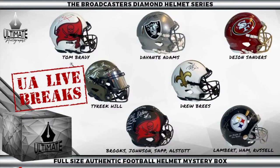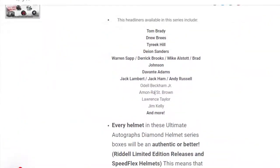The Broadcasters Diamond helmets. So again, for $83, you can get the GOAT, 7-time Super Bowl champion Tom Brady. For $83, number 2 all-time passing yards, passing touchdowns, Drew Brees. You can get a Deion Sanders. You can get a triple signed Jack Lambert, Jack Ham, Andy Russell, maybe the best linebacking trio of all time for the Steel Curtain. Other helmets in this series, Amon-Ra St. Brown. We did pull the OBJ, but we have Lawrence Taylor, best defensive player ever. We got Jim Kelly, so full of great items.